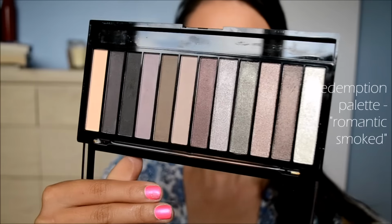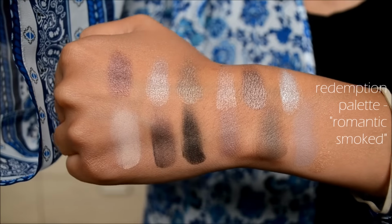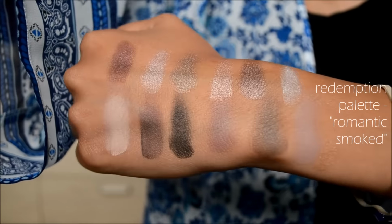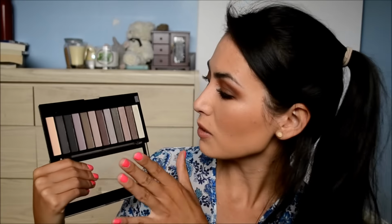So same quality as these ones from the other Redemption palette. Exact same formulation. Very creamy, very buttery, very pigmented. They're not patchy. They go on smoothly. And this palette, oh, I just think it's so pretty. It just screams fall to me. I just want to use this in the winter time and in the fall time so badly.